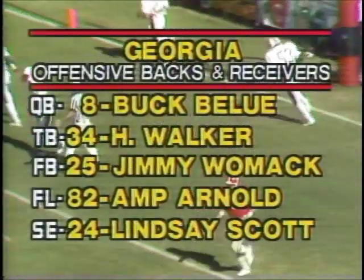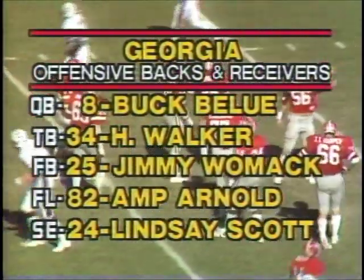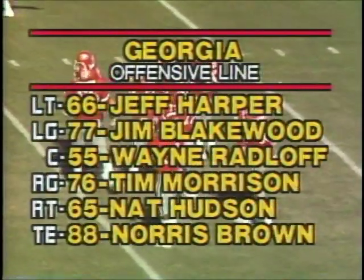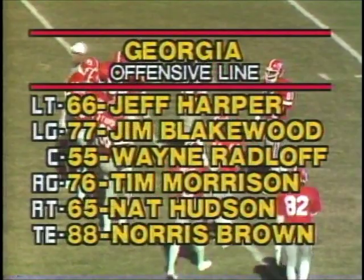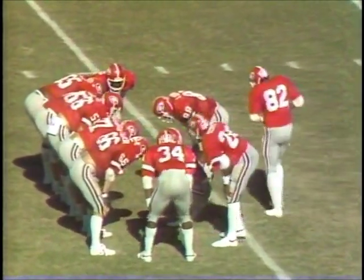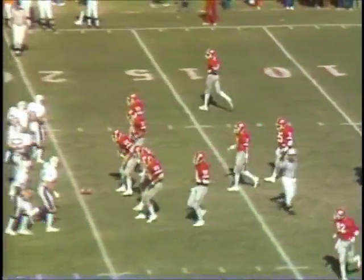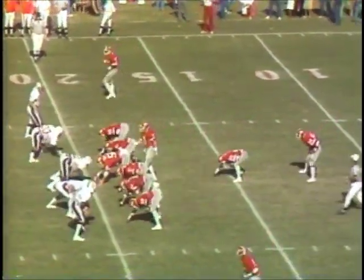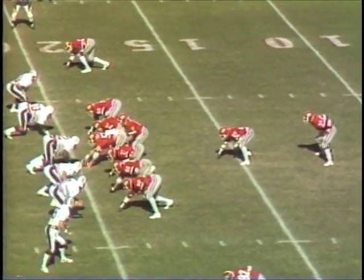And we're ready to go with Georgia's first possession with Ballou, Walker, Womack, wide receivers Arnold and Scott. And the offensive front, Harper, Blake Wood, Radloff, Morrison, Hudson, and Brown. Just a light wind blowing from left to right. The ball's flying both ways, both in the kicking game. All right, here we go. Georgia in the red. Bulldogs sitting on a 3-0 lead, and the second half ready to go.